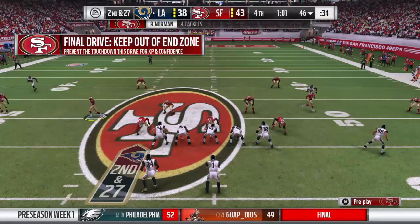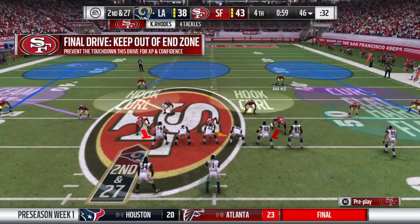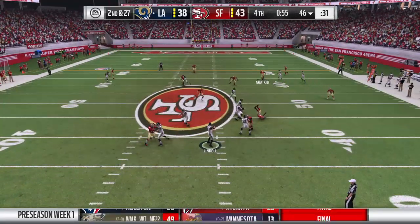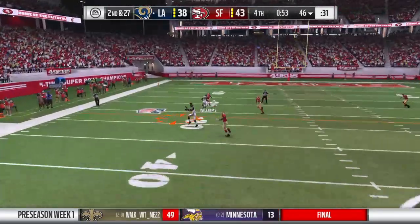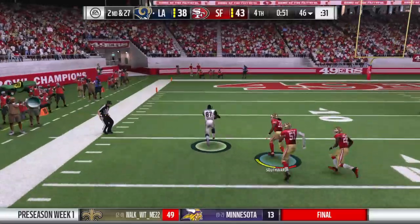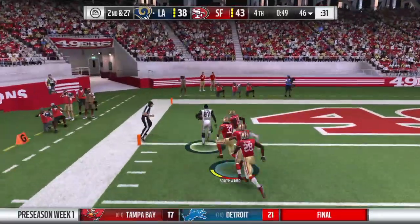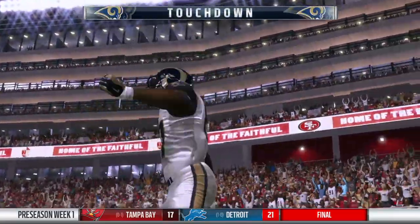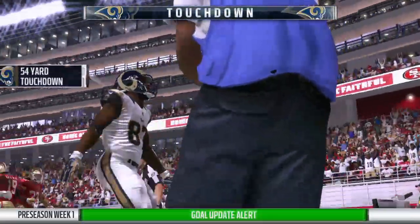And they're going to hurry back to the line now. He's back to throw. Surveying the field. And he finds a man on the crossing route. He takes it across for the touchdown, and they've taken the lead late in the final minute of the 4th.